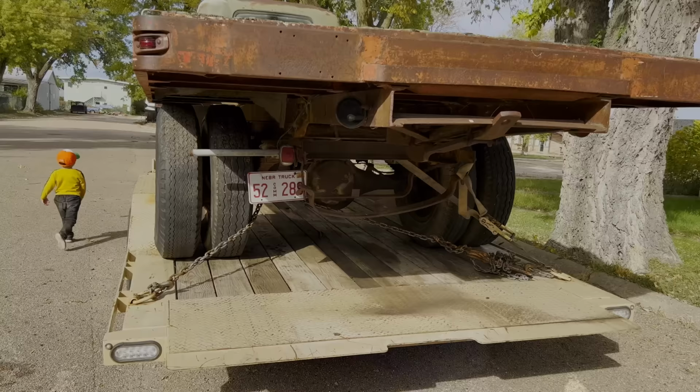Well, guys, it's about 9 o'clock at night. Actually, it's about 9:30 now, and I just now got home. I am dog tired. So we're going to check this truck out when I unload it, and it's a little bit lighter outside. So I'll see you guys then.